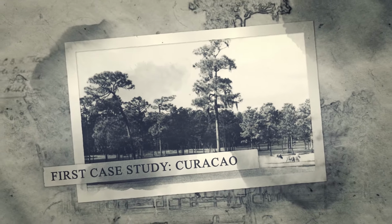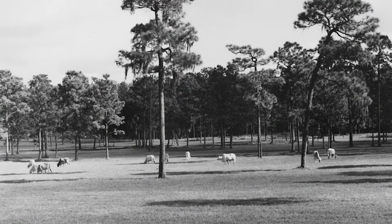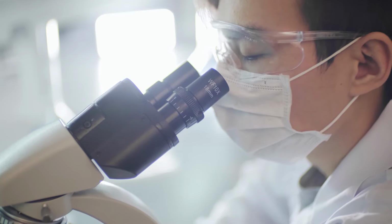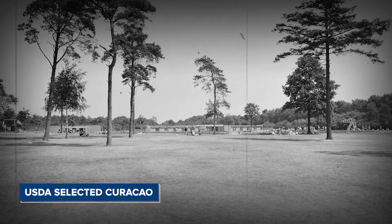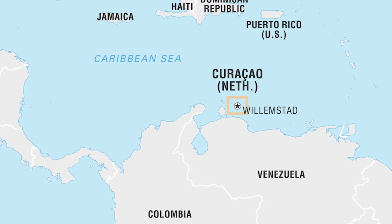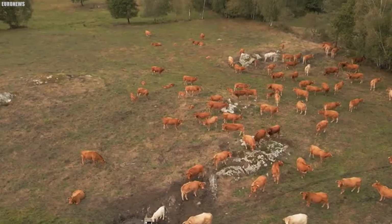First case study, Curaçao. After wrapping up testing at these 2 initial locations, the scientists set their sights on a new location where the experiment could be done on a much larger scale. In January 1953, the USDA selected Curaçao, located 40 miles away from Venezuela, as the perfect spot, since it was battling a severe screwworm infestation of livestock.